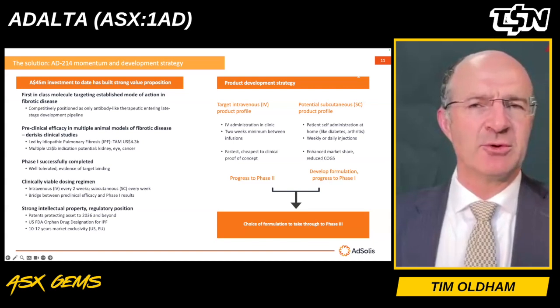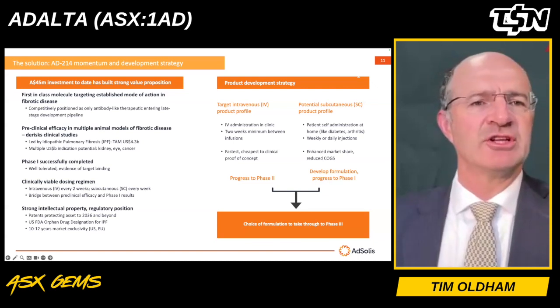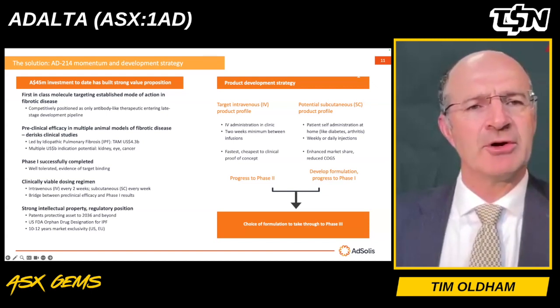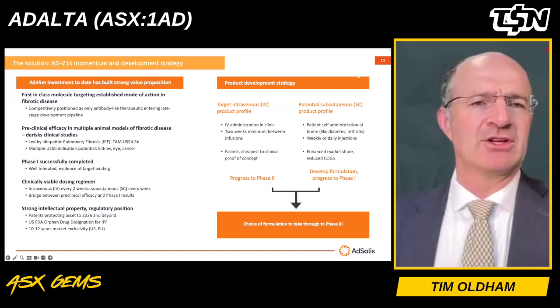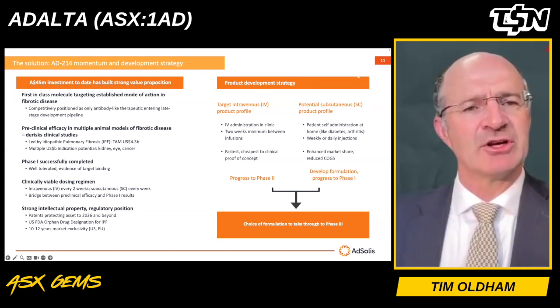One disease model alone would be highly risky. Having demonstrated efficacy in multiple animal models gives us increased confidence in the ability of this molecule to be effective. Our clinical studies will be led by idiopathic pulmonary fibrosis, which is a $4.3 billion market today, but there are multiple billion-dollar market indication extension opportunities, particularly in kidney fibrosis and potentially also eye fibrosis and cancer.